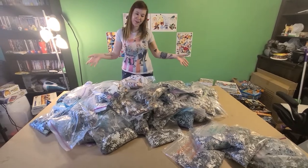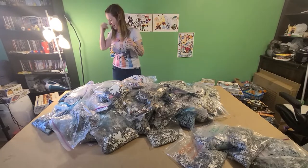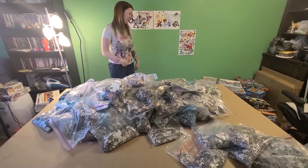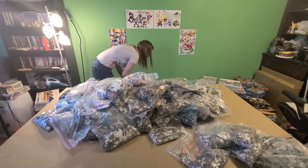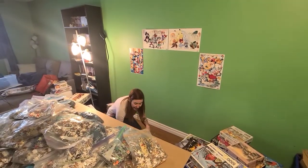96, 97, 98, 99. I almost have 100 puzzles in bags. Literally one short. Okay. But that is not all, because as you know, I also have lots of puzzles in boxes. So, how many you might ask? Let's just see here. All right, 99 bag puzzles.